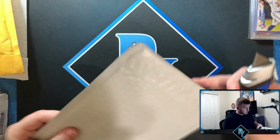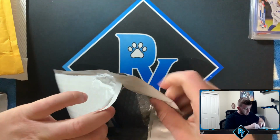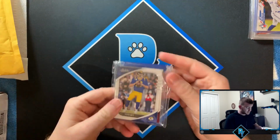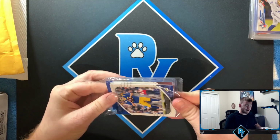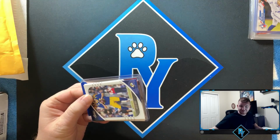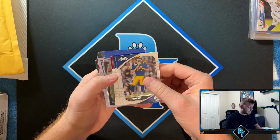All right, next card up, we got 3 more packages and then the white box. More raw cards here, not Jared Goff. Though I do think Jared Goff's a decent buy, I really do. I think it could click for him at some point. He throws a nice ball when he steps into it.